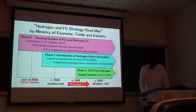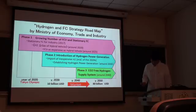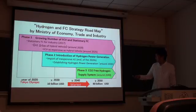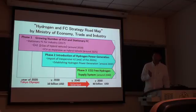But this hydrogen is based on natural gas, namely methane. Phase 2's target is introduction of hydrogen power generation. This hydrogen is imported from overseas. Phase 3's target is CO2-free hydrogen supply system. In this phase, hydrogen is generated by renewable energy. There is the hydrogen and FC strategy roadmap.